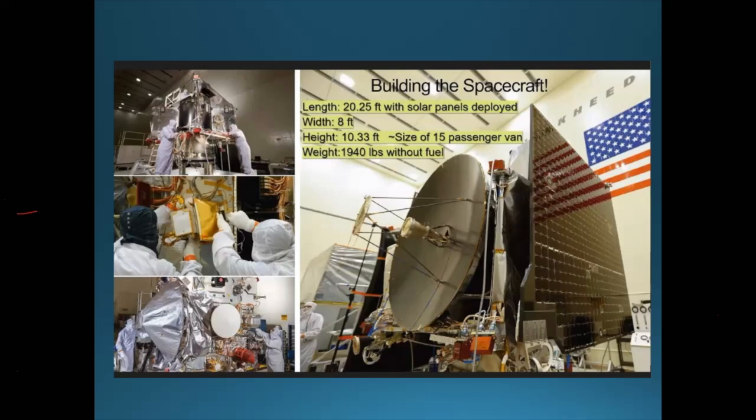With fuel, the spacecraft actually weighs more than 40,000 pounds, or about 2.5 tons. So pretty heavy. And you might have seen one of the programs that I did a couple of months ago where we were talking about rockets and how much fuel weighs and why we've got to try to find other sources and resources to refuel spacecrafts.